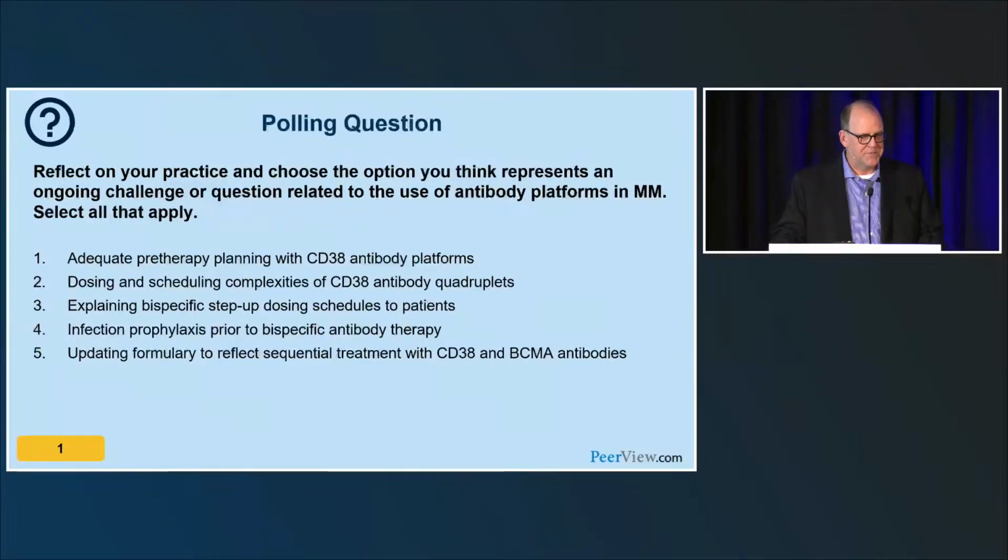So we'll start off with a polling question. If you could, please reflect on your practice and choose the option that you think represents an ongoing challenge for you and your practice, or question that's related to the use of antibody platforms in myeloma. And so you can select all that apply. So either pre-therapy planning with CD38 agents, dosing and scheduling complexities of quadruplets, explaining bispecific step-up dosing to patients, infection prophylaxis prior to bispecific antibody therapy, and updating a formulary and choosing to reflect sequential treatment with CD38 and BCMA antibodies.